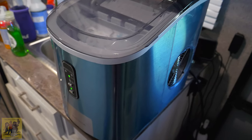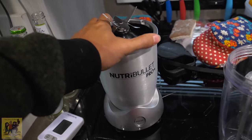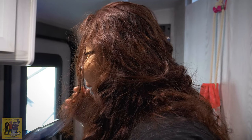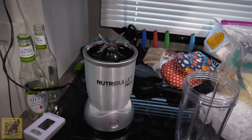So, that is working well. Another thing we picked up at Walmart was the NutriBullet Plus. And Robin seems to be liking it so far. Robin, what are you thinking of it? Does it do good on the seeds and stuff? Yes. All right. So basically, we got our little ice maker and we got our blender so we can make all our shakes. The generator is generating, which obviously all this consumes a ton of energy.